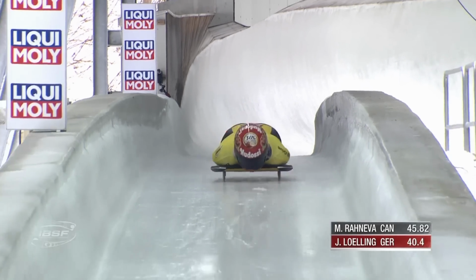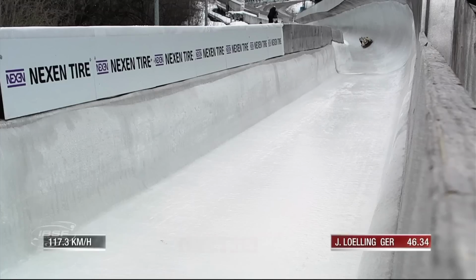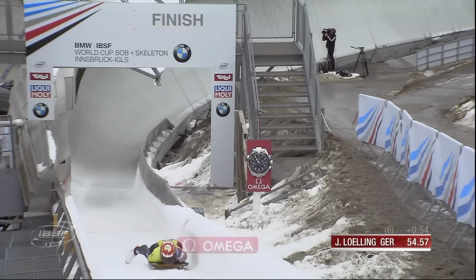Good-looking lines from the German, a little early into 9, a little bit of drama there. That's going to cost her some speed. She was up on everybody. Still respectable through the lower labyrinth, though, but I think she's going to wish she had that back. Yeah. Half a second back at the line.